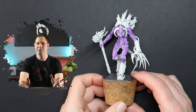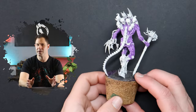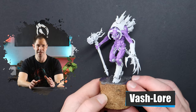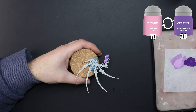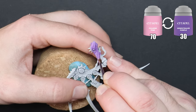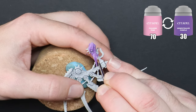You'll see me now working through some steps on painting Vashtorr's skin, and whilst I do that, how about I tell you a little about Vashtorr and what makes him such an interesting character in the Warhammer 40k universe. Vashtorr the Arkifane is a new character introduced to Warhammer 40k, and he is a powerful and enigmatic demon prince of the Chaos God of Change, Tzeentch.